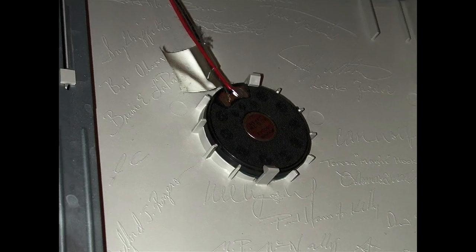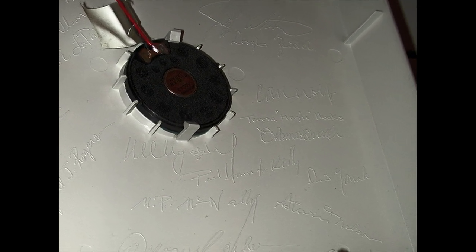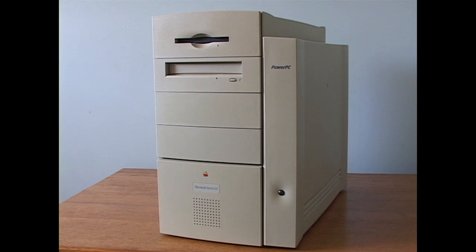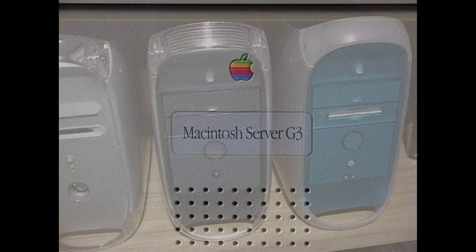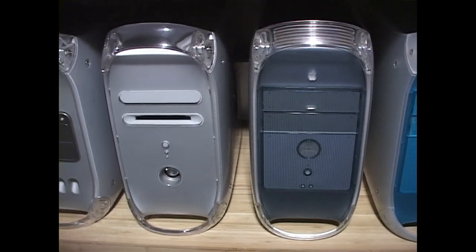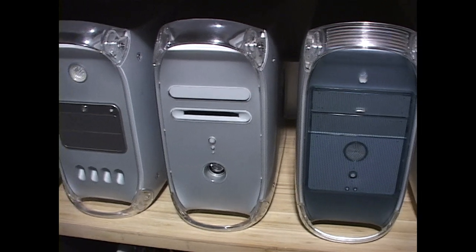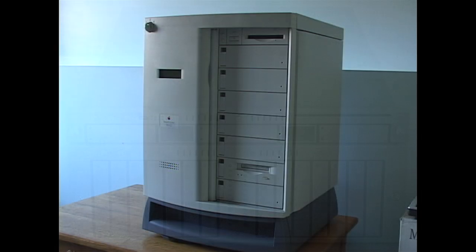When the network server was cancelled, so was the server group itself. But Apple would continue to release workgroup servers, like the G3 server in 1998, and on into the future. Until Apple would again flirt with network servers with the Xserve, only to exit again when its consumer products really took off. The server is now back with its owner.